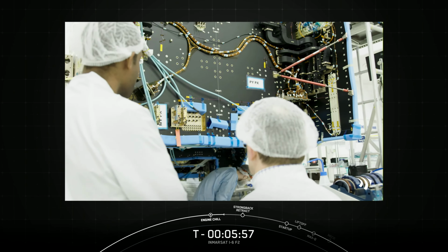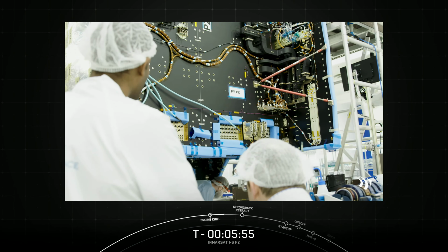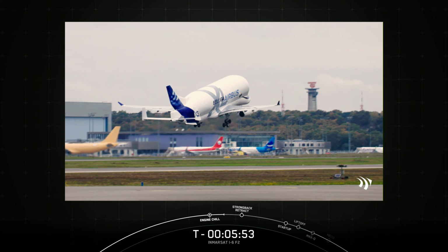While you may not have heard of Inmarsat, there is scarcely a person on the planet who does not benefit directly or indirectly from our satellite networks and our comprehensive portfolio of communication services. Of course, we did not get here alone. The launch of I-6F2 was only achieved through the exceptional work of teams across the world. Thanks go to our manufacturing partner, Airbus Defense and Space, and our launch partner, SpaceX.